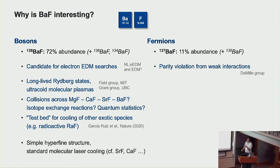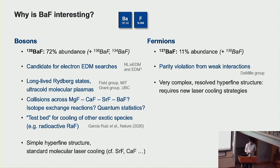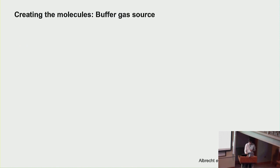Now the fermions, they are very interesting. Also, due to this heavy mass, for parity violation experiments, which have been pioneered in Dave's group. But they have two nuclear spins, as we heard from the magnesium fluoride earlier, which means the hyperfine structure is fully resolved and normal laser cooling is not going to work, so one has to think about a new strategy.